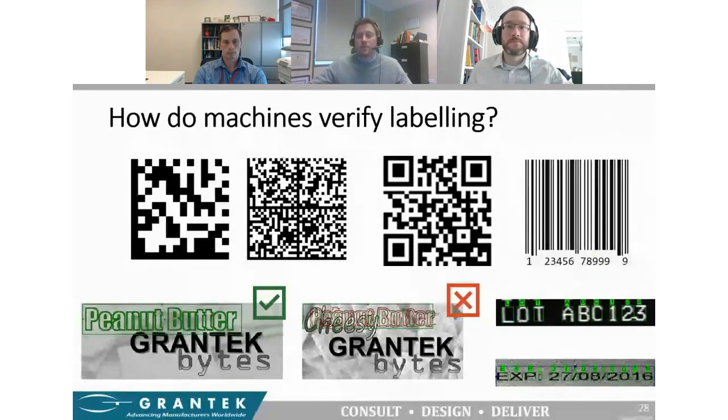Pattern matching is where you teach the camera a pattern or patterns that are unique for that product, and it looks for that product to confirm if it's correct. It's not reading the letters and deciphering the alphanumerics. It's just looking for a pattern, which it puts together as an outline of high contrast to low contrast along the image. In the example on the bottom left, we've trained it for the shape of the letters peanut butter. When there's a peanut butter Grantek Bites label, it's a pass. And when there's a cheesy bites, you can see it's a fail because it cannot find that peanut butter outline. You can see the red outline is what it was looking for, and the green outline was the expected pattern.